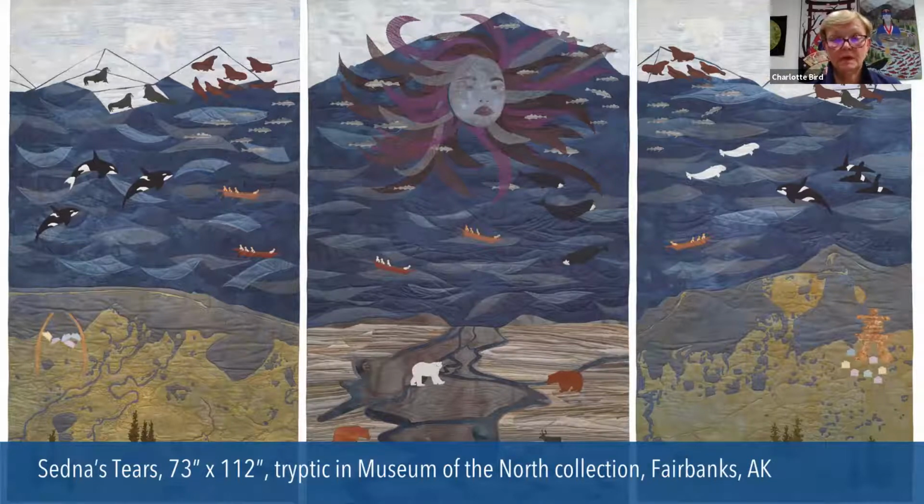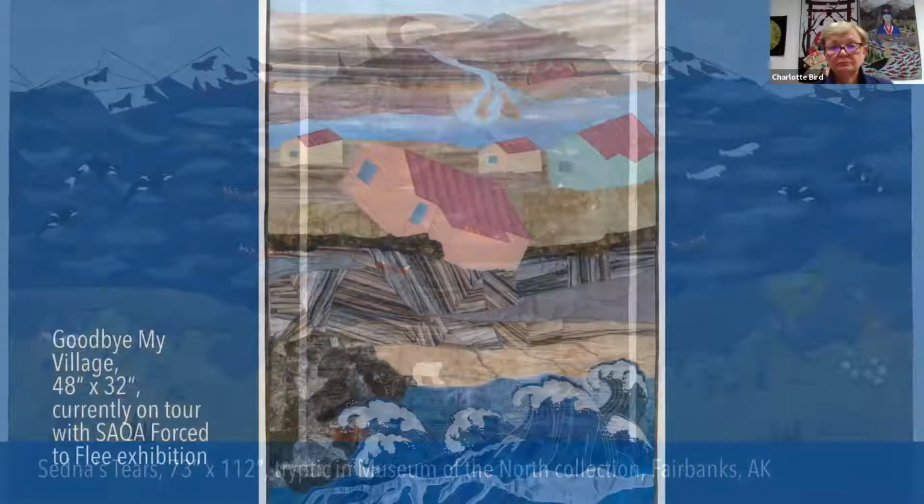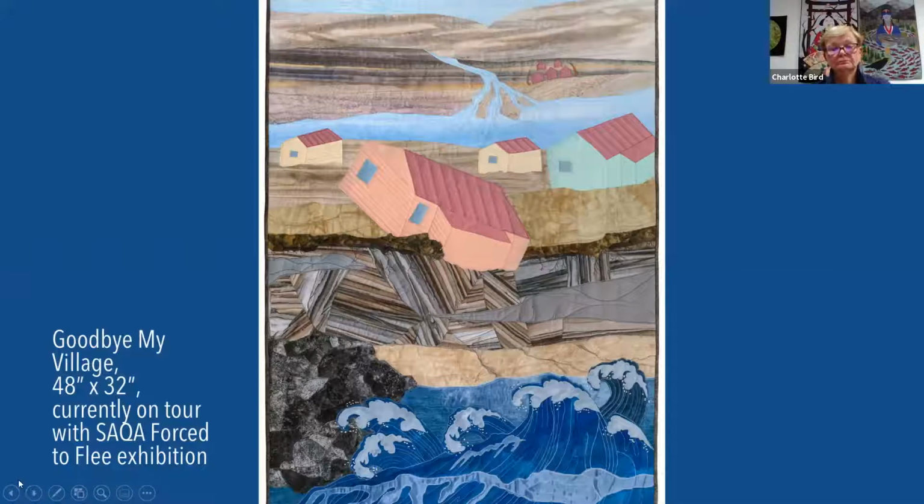It's making the ocean harder to navigate. There are bigger breakers on the shore, and it's just becoming more and more difficult for the indigenous people to survive in their traditional ways. And you have another work that is coming up in Goodbye My Village that also deals with the earth not behaving the way we always would like for it to.